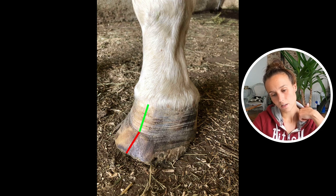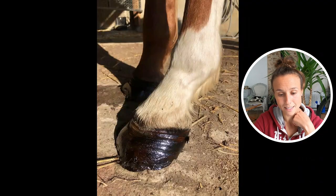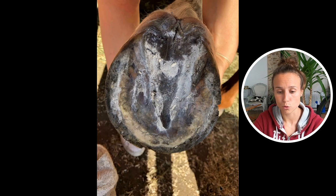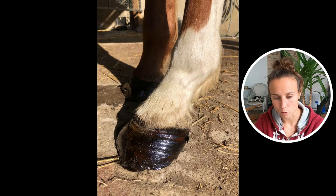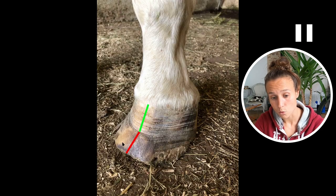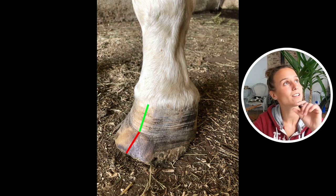So that's the previous picture. Wait, let me find it again. The previous picture is from December. No, this picture is from May 2020, and this one is from June 2020. So what you can see is the way the farrier rasped at the front, but now what you can see is that he grew a lot of foot in quite a small amount of time.